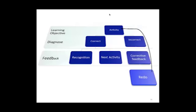The faster, the better. Now I'm going to skip that slide and go to this one instead, looking at the clock. I put together just a little schematic of how this might look. At the top, I've got my activity, my quiz, whatever it is, and it's either a correct response or an incorrect response. If it's a correct response, I want to provide recognition and then move them on to the next activity tied to the learning objective.